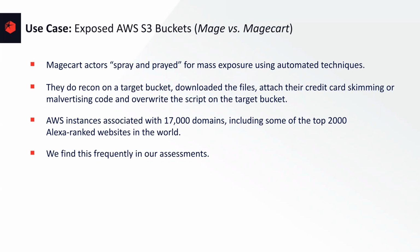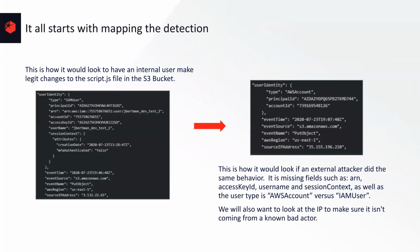And we find this frequently. Frequently is one of our top findings. So this is not some fringe use case. And even this week, I saw in my news feed, Magecart continues to be active. They've pivoted a little bit to more of the malvertising thing, malicious redirecting type stuff, but it is very active still. So before we get to the live demo portions of this, I wanted to talk about how to really prove out our detection-led model.